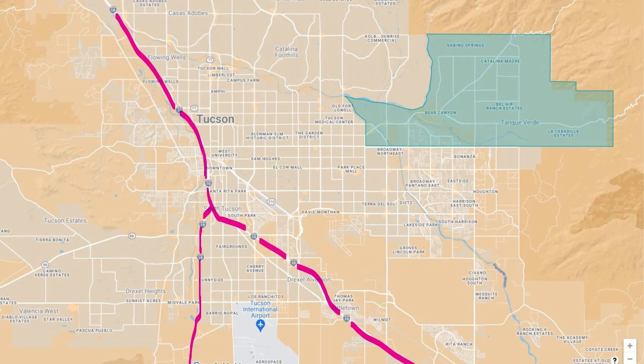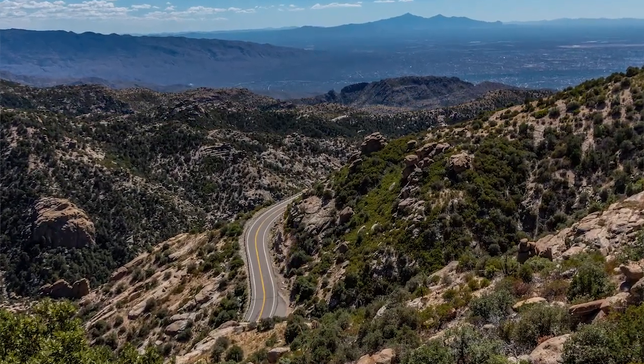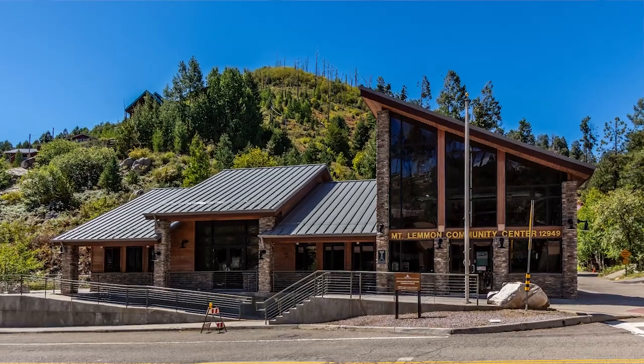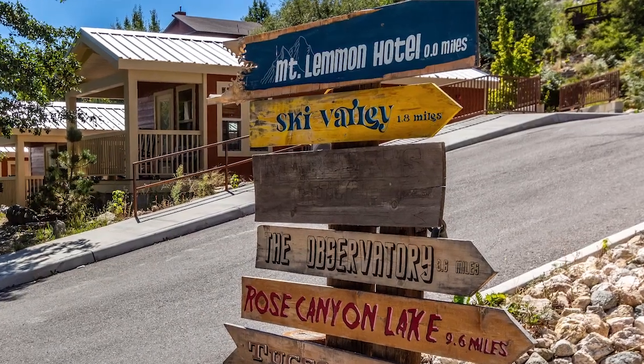It's furthest away from I-10 as far as the areas in town. It's close to the Catalina Highway, which is the road up to Mount Lemmon, and Summerhaven. Summerhaven is a small mountain village which is about 8,200 feet above sea level. This means it's about 25 degrees cooler than Tucson in general, and it's about a 45-minute drive from Tucson.